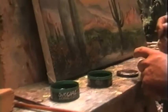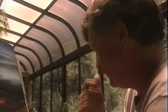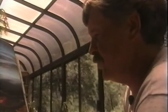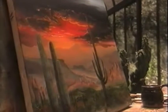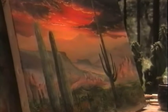This was painted down in the Sand Tank Mountains, down below Phoenix, and it's kind of a timeless piece. It kind of relates to the saguaros, being that they're 150, 200, 300 years old. If time could only tell a story, it's just kind of a timeless piece.